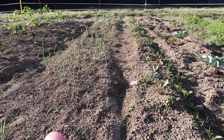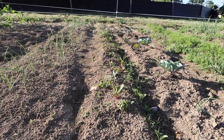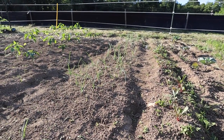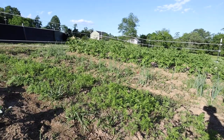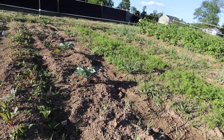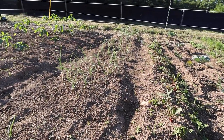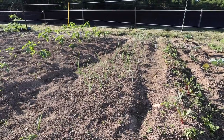All right, so here is the next row of onions beside the row of beets. And I think all together we probably have like maybe 150 onions between that row over there, carrots, more onions, beets, and then these onions. Junior actually planted these. They're doing well.